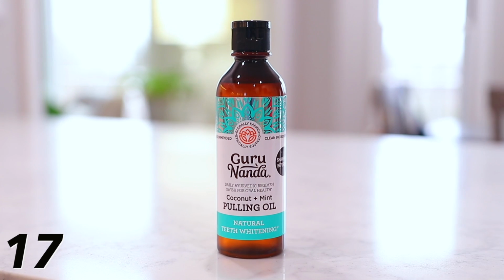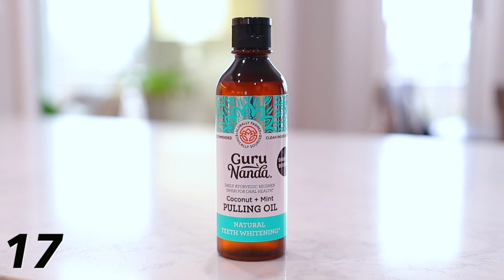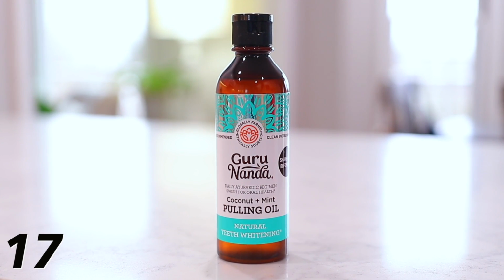This stuff is amazing, and I think this is the best because it is coconut oil, but it also has added essential oils that are really good for your mouth, like clove oil, which gets rid of bacteria. There's also mint and spearmint so that it tastes good and it's easier to do. There's also minerals in here, which are good for your teeth. There's vitamin D and vitamin K.